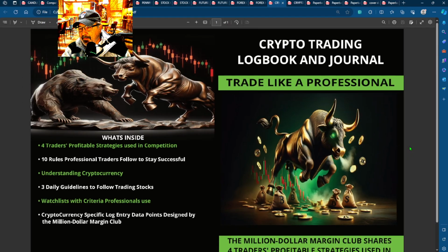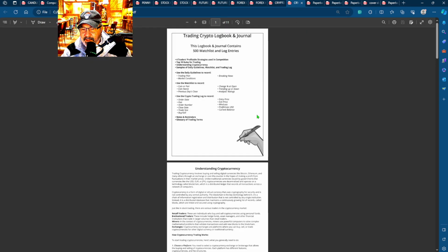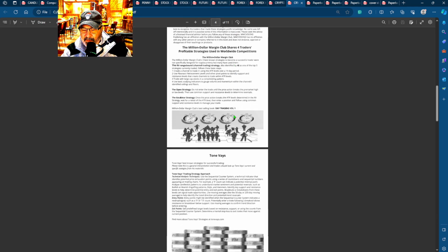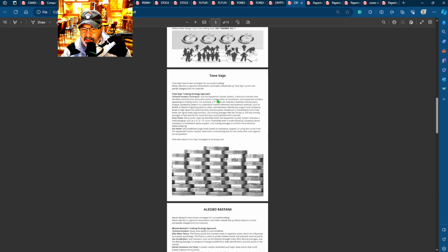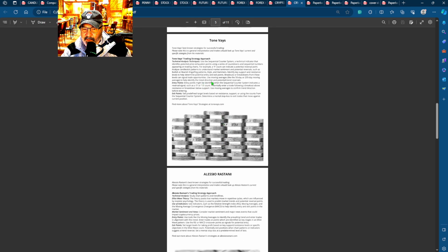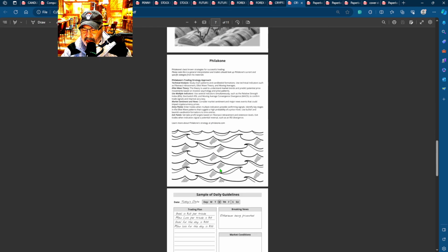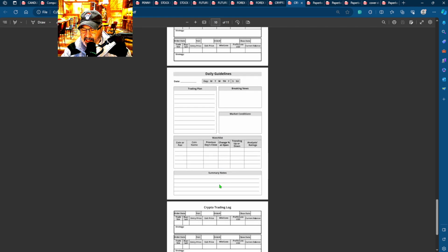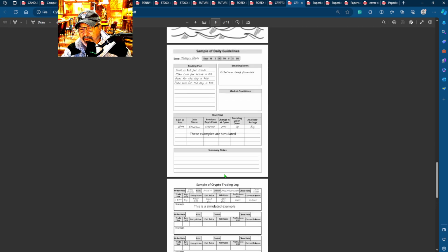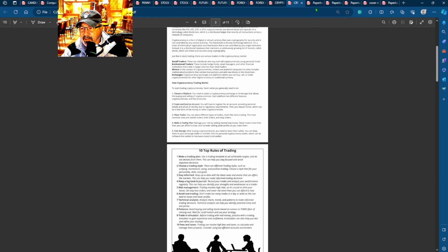So this is going to be crypto. So same type of thing with currencies. Again, it goes through the whole thing, and then goes in with the different people that made their bones in crypto, and then their strategies. So it's some cool stuff, guys, if you're into any of that kind of trading. Now, if you're really into it, you probably know these guys and know their strategies, and if you're just getting into it, it'd probably be really helpful.